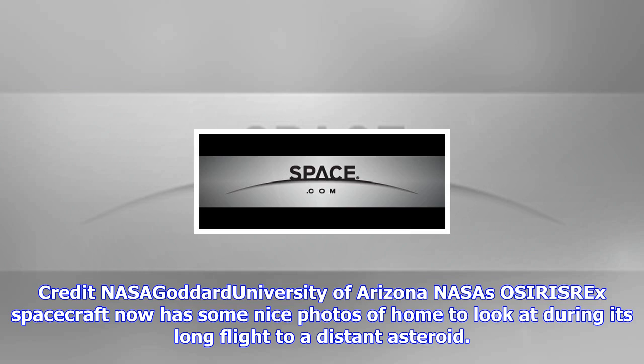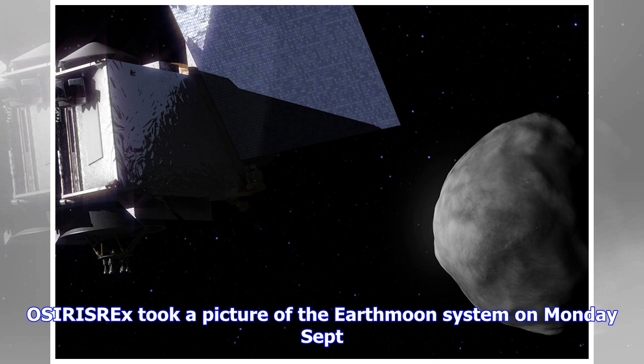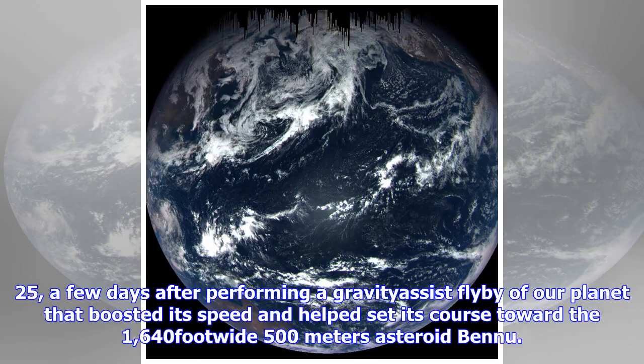OSIRIS-REx took a picture of the Earth-Moon system on Monday, September 25, a few days after performing a gravity-assist flyby of our planet that boosted its speed and helped set its course toward the 1,640-foot-wide (500 meters) asteroid Bennu. The probe was 804,000 miles (1.297 million kilometers) from Earth, and 735,000 miles (1.185 million kilometers) from the Moon, when it captured the black-and-white image, NASA officials wrote in a description Thursday, September 28. OSIRIS-REx, NASA's asteroid sample return mission, in pictures.